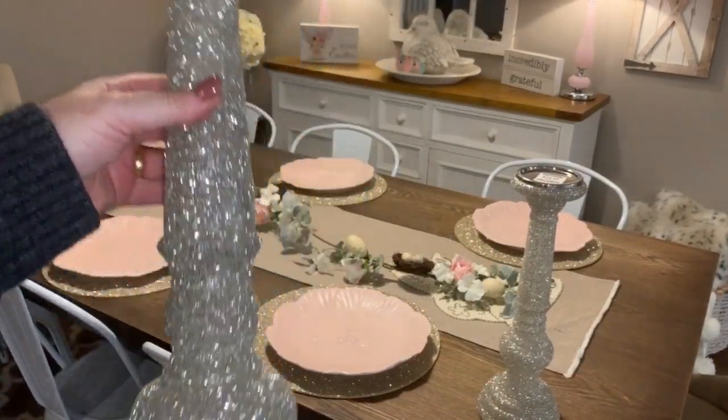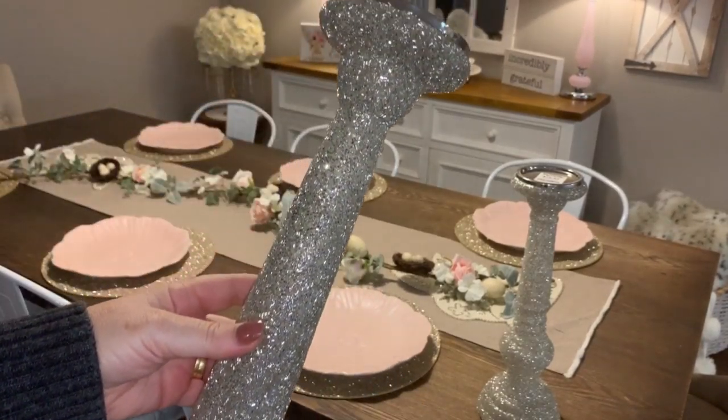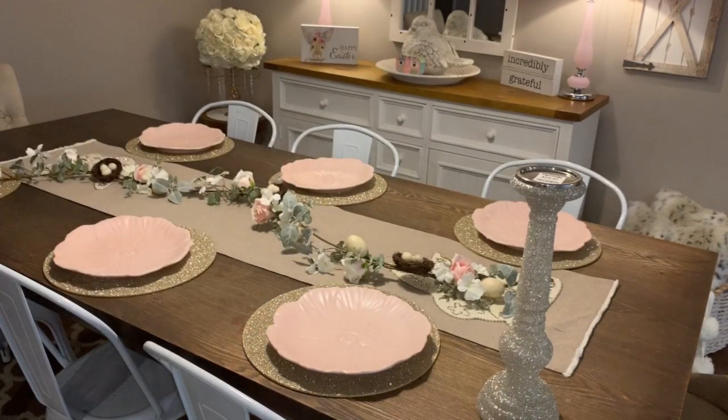Now I wanted to add some more glam to my tablescape, so I started by using these beautiful glam candlesticks that I picked up from TK Maxx, and I'm going to add them to the left hand side.